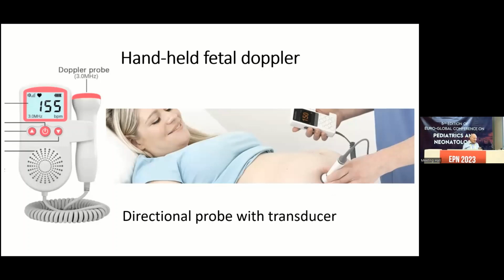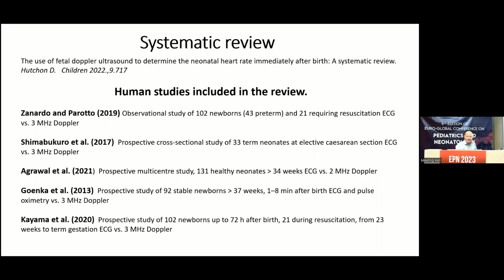The Doppler, of course, for getting the fetal heart has got to be very directional because we don't know exactly where the baby's heart actually is. So you've got to direct it with the little probe, and obviously it's got to be handheld. But in fact, it doesn't have to be directional when you're dealing with a neonate. You know exactly where the baby's heart is, and you know exactly the direction, which is at 90 degrees to the baby's skin plane. So again, there's really no problem.